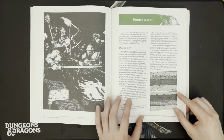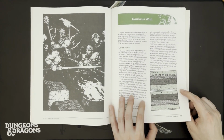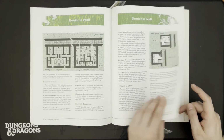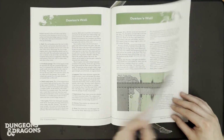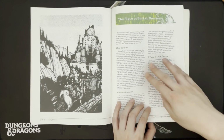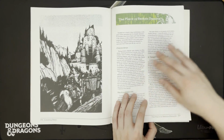And then Darion's Wall. The write-up of this one makes mention of the Great Wall of China and also Hadrian's Wall in England along the border of Scotland. These are clearly the inspirations for this site. And then we have The Place of Broken Dreams. Most of these write-ups make references to real-world history.